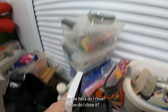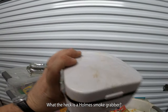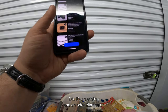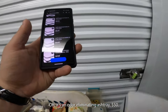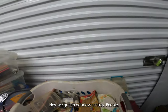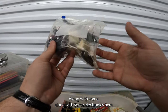But I have to close it. How the heck do I close it? How do I close it? There we go. Holmes smoke grabber. What the heck is a Holmes smoke grabber? Whoa. $50? Oh, it's an ashtray and an odor eliminator. Oh, it's an odor eliminating ashtray. $50? Holy cow. I didn't know that thing was that expensive. All right, cool. We got an odorless ashtray, people, along with some electronics here.